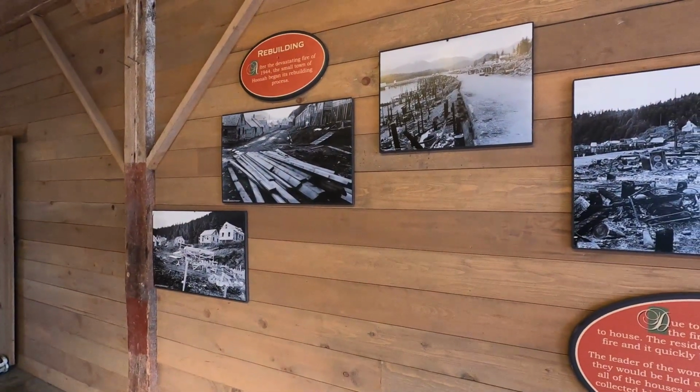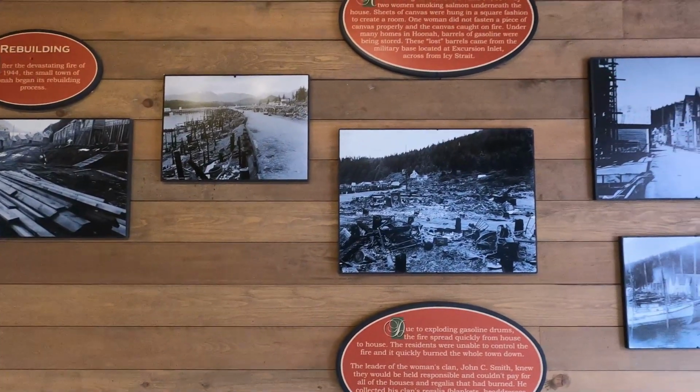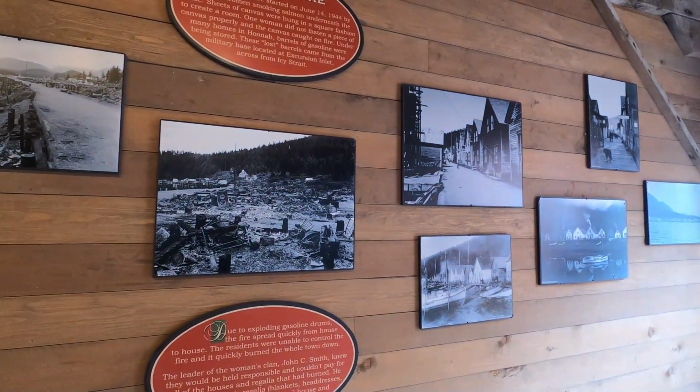Pretty interesting. It tells the story of the Hoonah fire in 1944. Two women were smoking salmon underneath the cannery and didn't have canvas secured correctly, and the fire spread quickly. A lot of people were storing gas underneath their house, and that just completely spread and burned the house down. So they've rebuilt, but that was in the 40s, 1944, I believe.